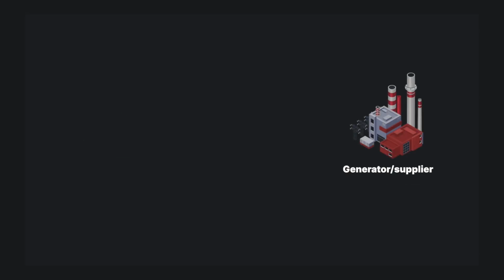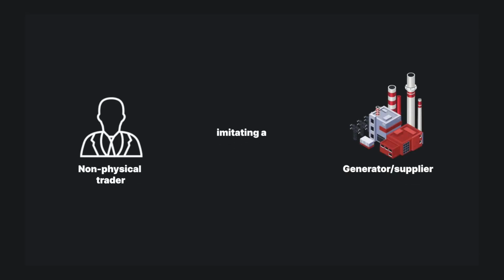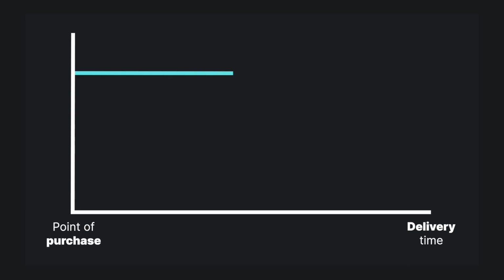Let's look at non-physical trading from another angle. In this scenario, the non-physical trader is imitating a generator, i.e. a seller of electricity. The trader enters into a contract to sell electricity to a supplier. Again, let's say 100 megawatts across Ether Block 5 in a month's time. This time, the contract is worth £100 per megawatt hour. In this scenario, the trader expects the price of electricity to fall in the intervening period before delivery.